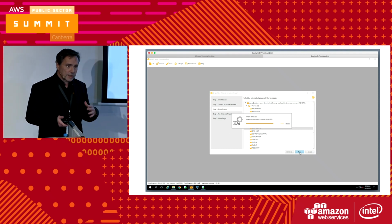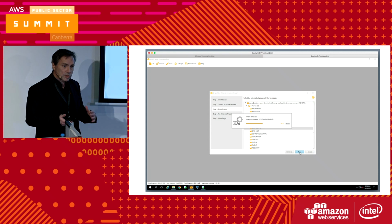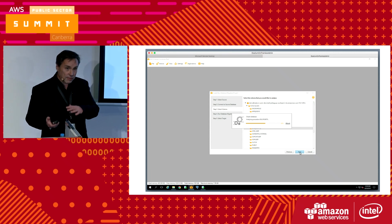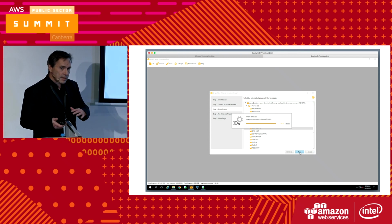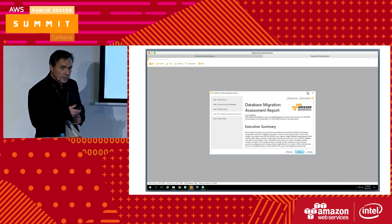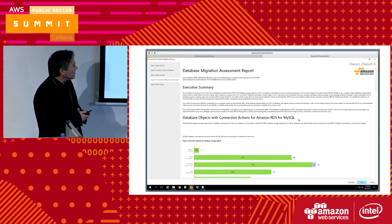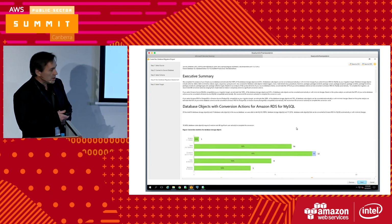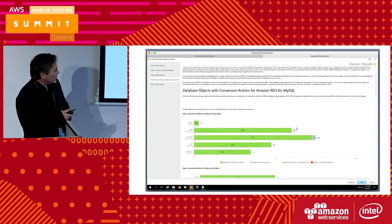So at one end of the extreme, it's a fully automated conversion. At the other extreme, the conversion is going to need significant actions, and it's going to indicate that in the assessment report. It will generate the assessment report for 3 different target engines. This is the report for the MySQL conversion, RDS MySQL.